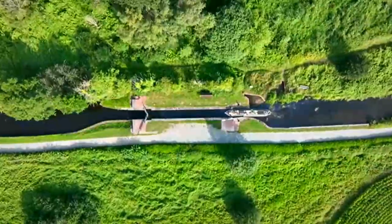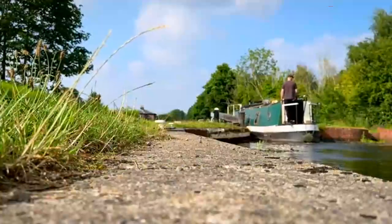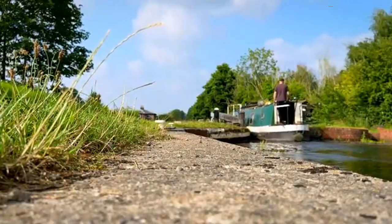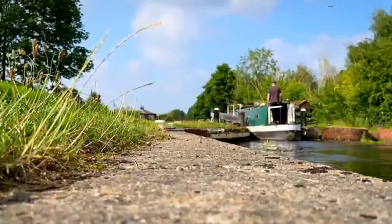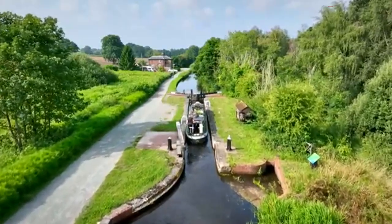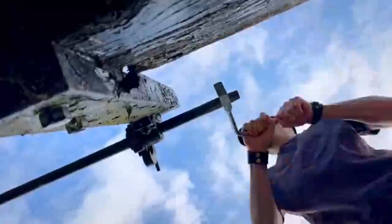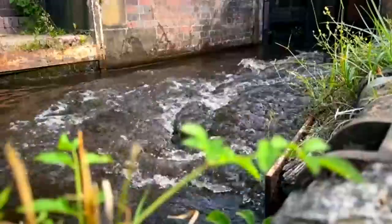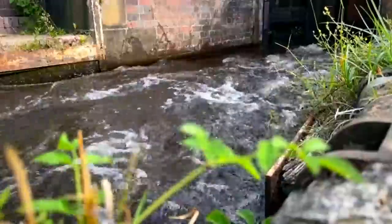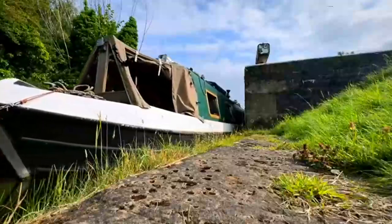The Montgomery Canal is a dead end. It once ran for about 35 miles. But today my journey ends at Crickheath Basin in Shropshire. I'm exploring about 8 navigable miles. However, restoration work continues on the sections that have been lost.